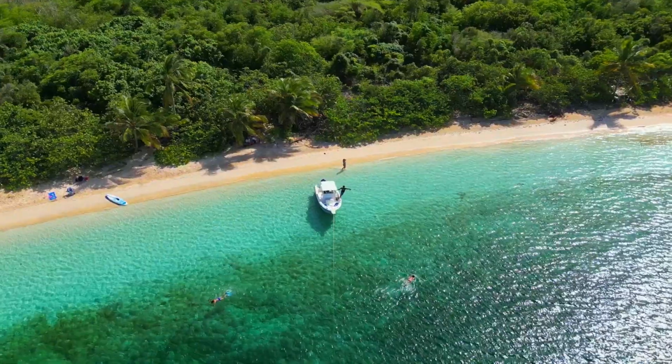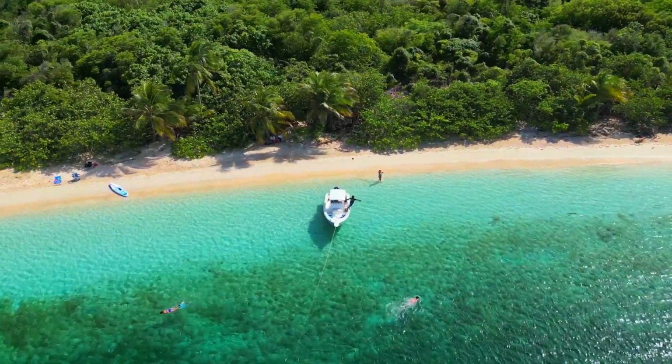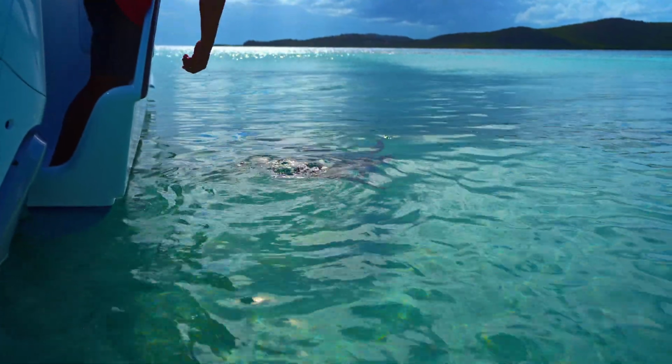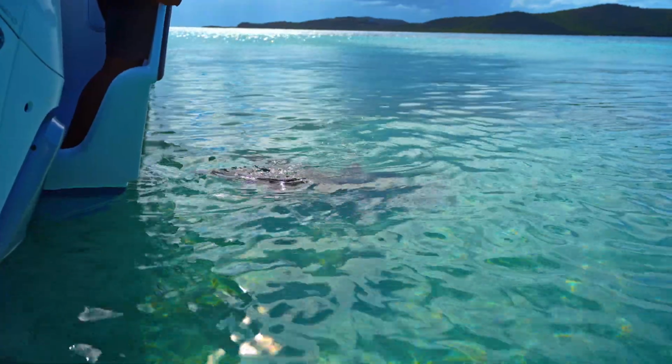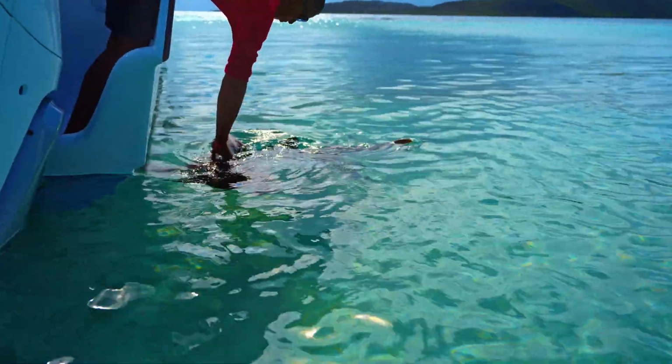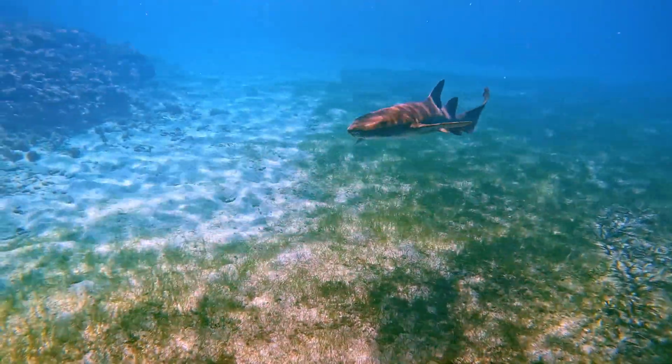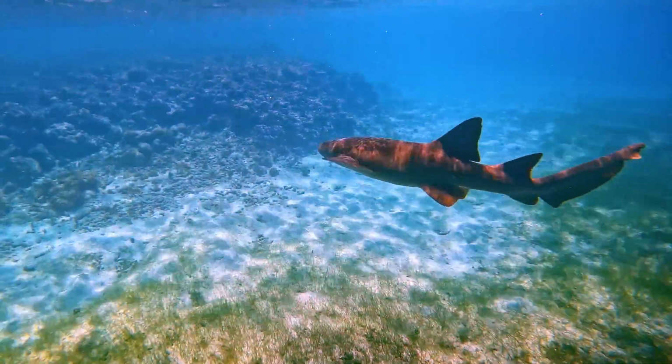The last time we went there, our water taxi driver was feeding a nurse shark and getting him to come swim with us. He was even petting the shark. The time before that, the diver was fishing and trying to catch a barracuda that was cruising along the shoreline. Always something cool to see on this little island.